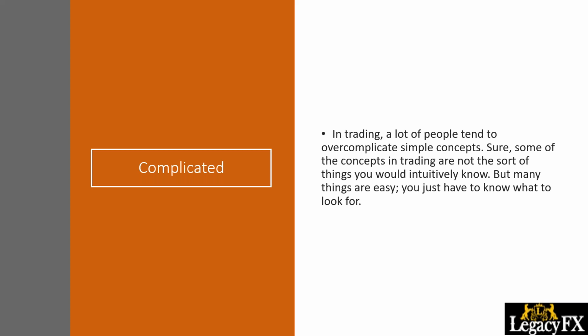In trading, a lot of people tend to overcomplicate simple concepts. Sure, some of the concepts of trading are not the sort of things you would intuitively know, but many things are. You just have to know what to look for. So trading using Japanese candlesticks can be very easy. This is an actual strategy without memorizing patterns and recognition. You know what you're looking for: a small candle, a strong upper wick or lower wick, and a short wick on the other side, forming on a support or resistance zone after a strong trend move. Easy enough. And you have a simple 1, 2, 3 indecision trading strategy using candlesticks.